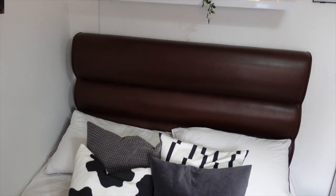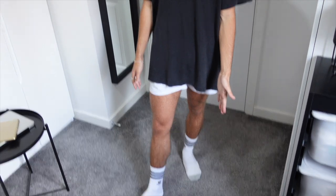My bedroom's very small, so I had to be really clever with how I place things, like storage. So when I first moved in, I had this bed. This bed frame was the only thing that was in here before. Everything else is completely brand new, apart from the grey carpets which we had put in when we came in.